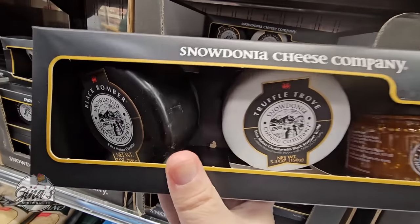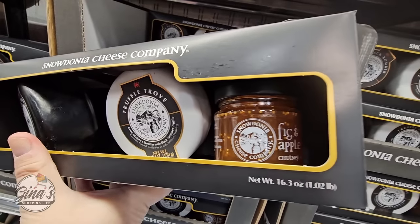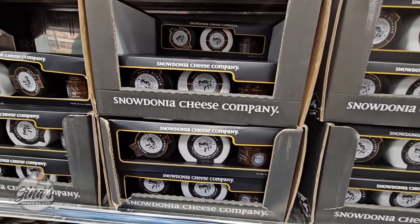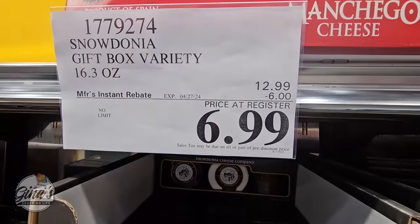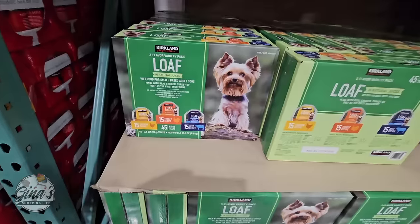Now this one is an amazing deal. The Sedona Cheese Company. You're getting two cheeses plus a fig and apple chutney. We have had this before. It's really good, but this price is amazing. $6.99 after a $6 savings, and that's going to go on until the 27th of April.